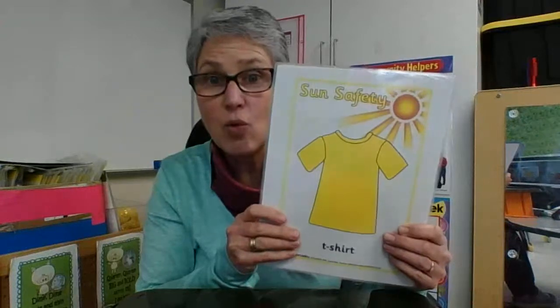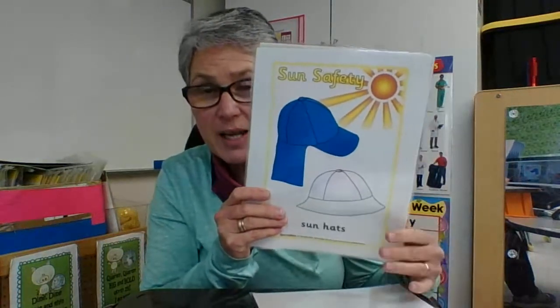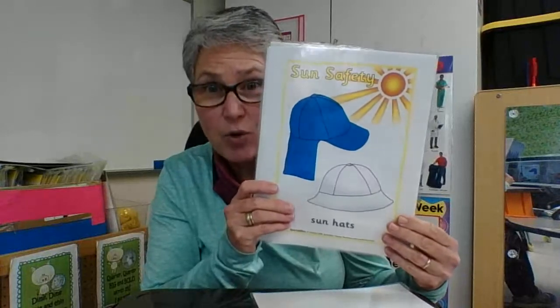So there are several different things that we can do to protect ourselves from ultraviolet rays. We can definitely put on a shirt. When you put on a shirt, you block out some of those ultraviolet rays that can burn your skin. So wearing a shirt is a good idea. And in this case, the darker the better because it blocks out more light. You can also wear a sun hat that will provide shade for your face, and the back of your neck, if it has a neck guard on it, and that can help you not get a sunburn.